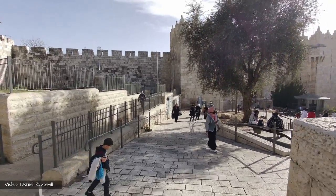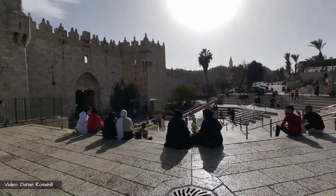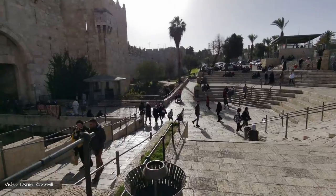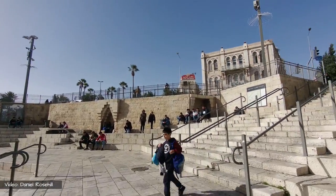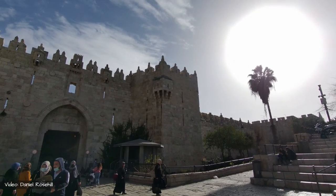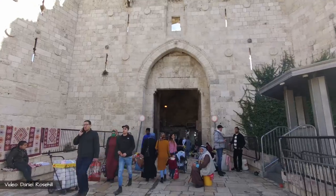I'm gonna be quiet because I really love the look of this plaza just for a couple of moments. Let the scenery speak for itself. I'm gonna put on my mask now, so I'm gonna get a little bit more muffled. I think whenever there's a lot of people, it's a good idea these days.